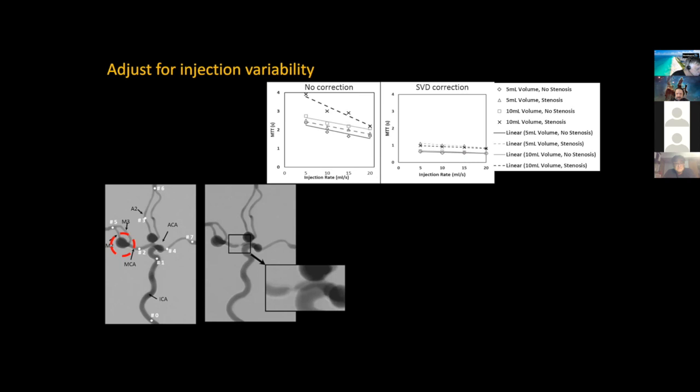Hence, we need to take care of this. And we have developed something called an SVD, single value decomposition correction, where you go for the ICA. You take the arterial input function like you do in CT perfusion, and you fix for it. And not only that, we flatten it. What this process does is simulate, or bring the data as if you did a hand injection with a delta function.